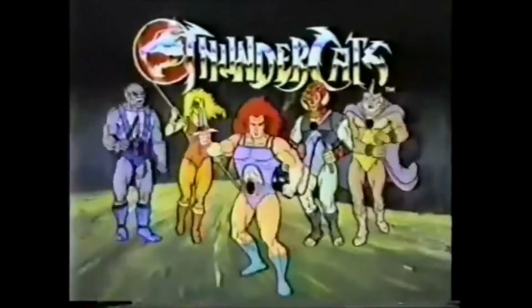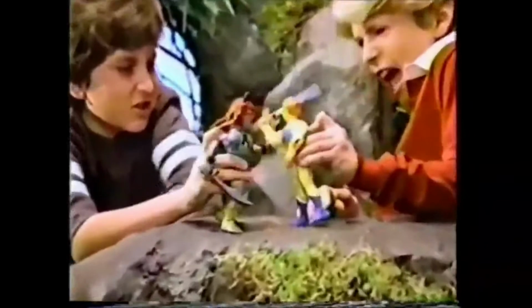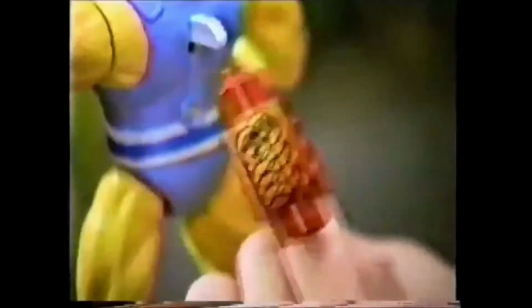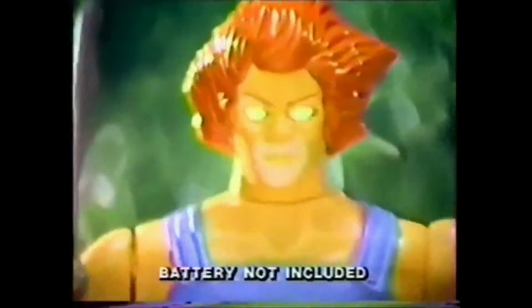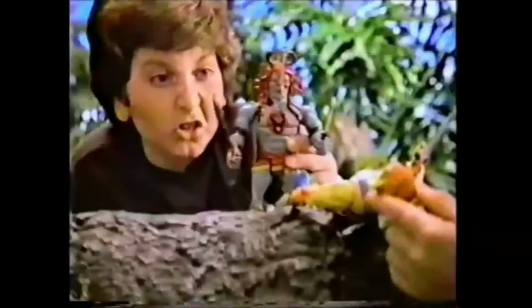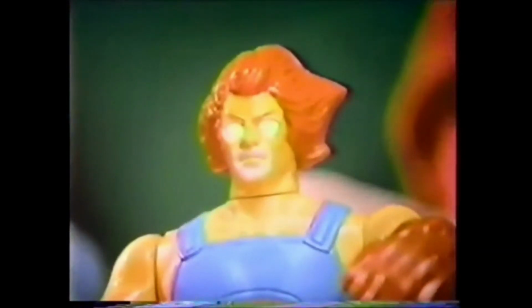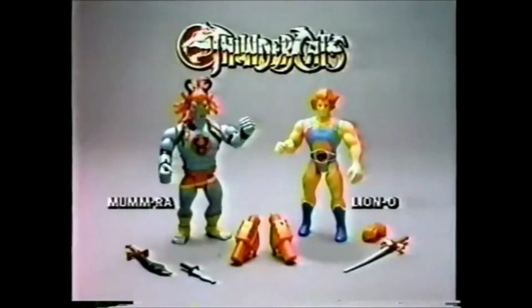Half human, half animal. Thunder, thunder, thunder, thunder. Thundercats, Mumm-Ra and Lion-O, each sold separately. I'm Mumm-Ra, I want the Sword of Omens. With this secret power ring, battery not included, you can make Lion-O's eyes light up. With Battlematic action, you control their swords. Sword is mine, Lion-O. That's what you think, Mumm-Ra. Thundercats. Thundercats, Mumm-Ra and Lion-O with light-up eyes, each sold separately. New from LJN.